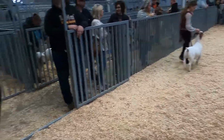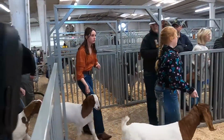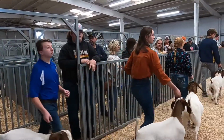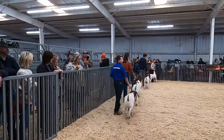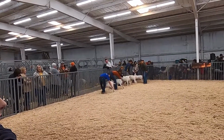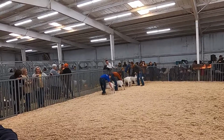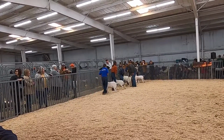Here Emma goes with her first goat. She's right there, and she's taking him out there. She's in a little bit bigger class here, and she didn't do bad. I think she ended up in third out of five.